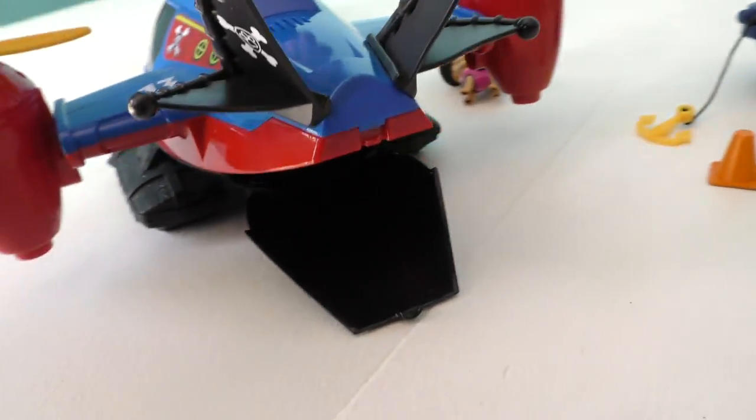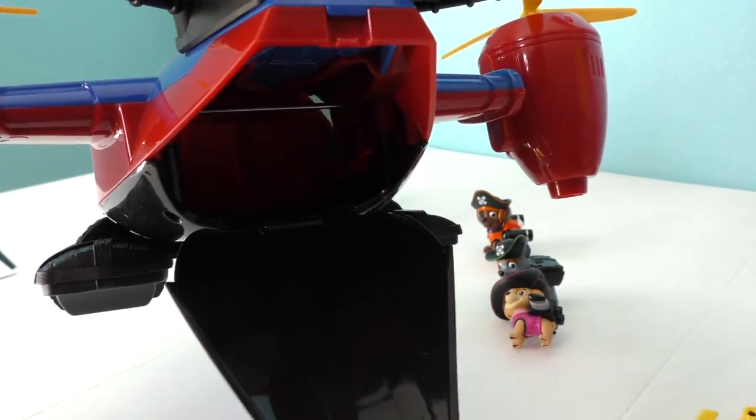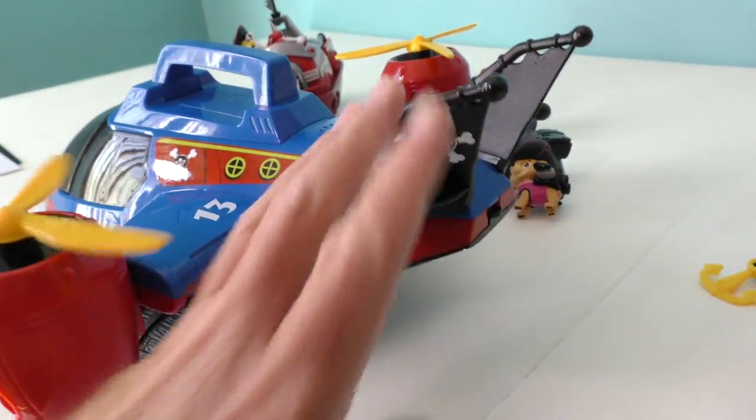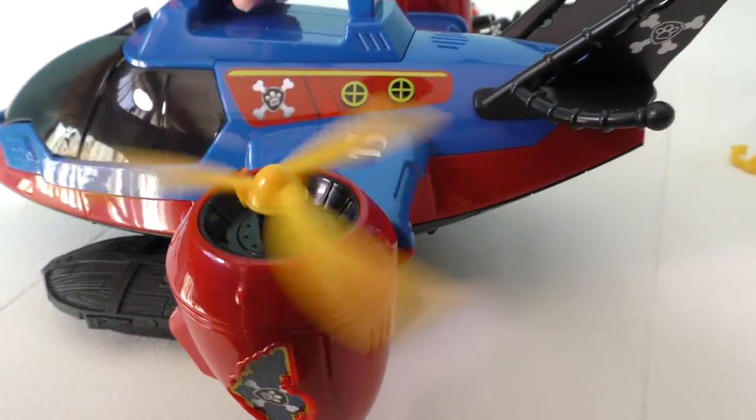Look over here in the back. There's even a place where you could put more pups back there. It's a cool cargo hold. Whoa, that's really neat. So you can put all your pups in there, close the hatch, and then spin the propellers and take off.